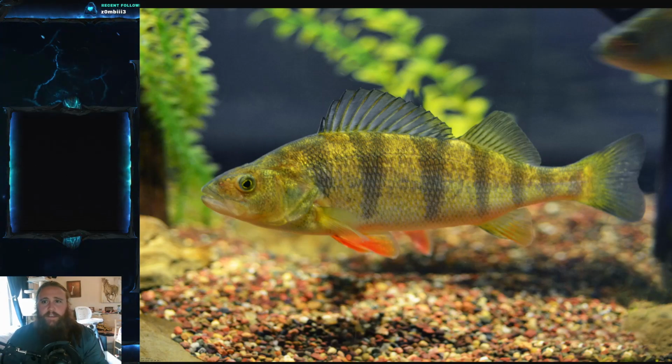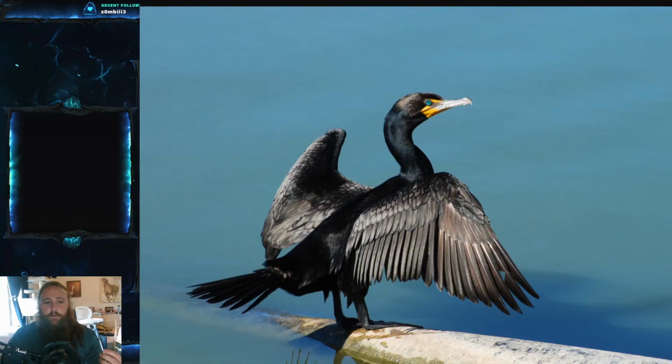But what's interesting is they're actually very important for cormorants. Cormorants are a bird that many people have heard of. They've been called snake birds, mud birds. These birds can be pretty devastating to natural communities, but they are still an important part of the ecosystem. And perch are actually very important for cormorants as well.